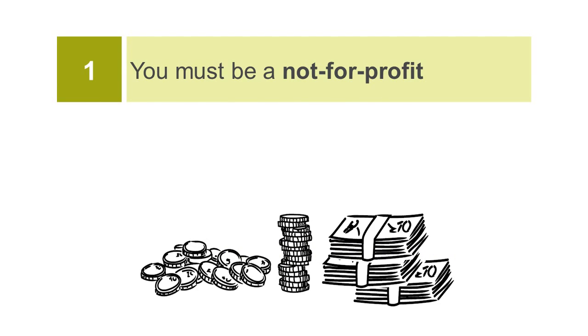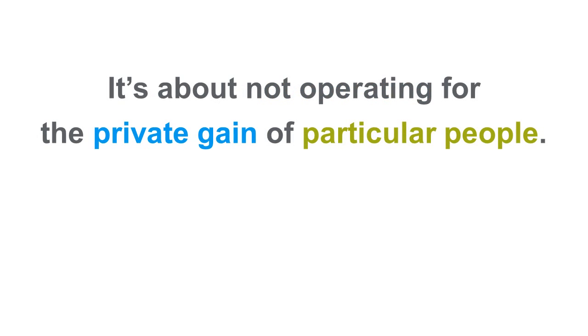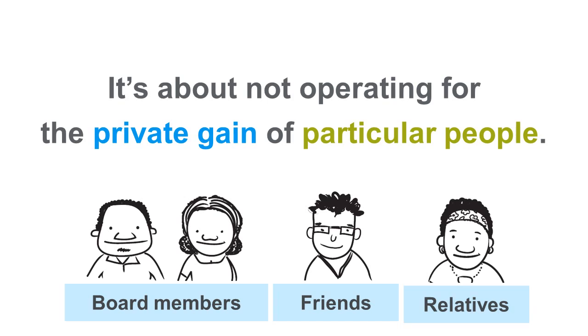All charities must be not-for-profits, but the definition of not-for-profit isn't always well understood. Being a not-for-profit is not really about making a profit at all. It's about purpose and about how resources and profits are used. Not-for-profits cannot operate for the profit or gain of particular people, such as board members, their friends, or relatives. The essential difference is how a charity uses its resources.